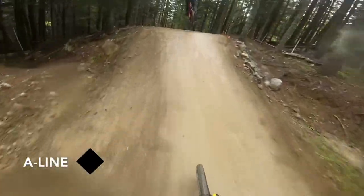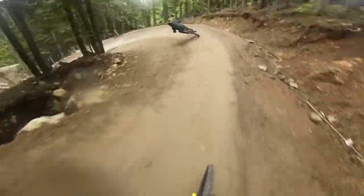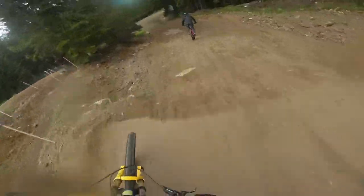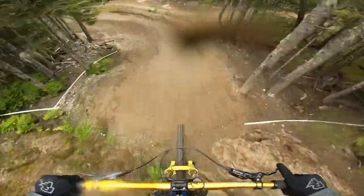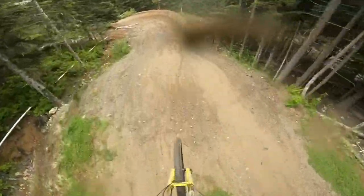A little wheelie into this section of A-line. This is, I don't think this is in order, but whatever. Yup. And then right into the bumps. Alright. Yeah, one-hander, what's up? Alright, now A-line rock drop. Cooling it. Off this jump.